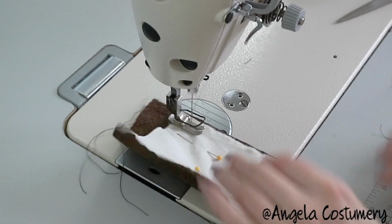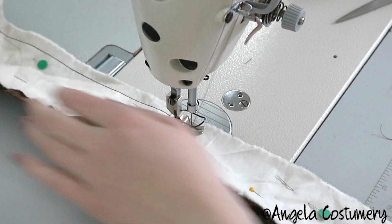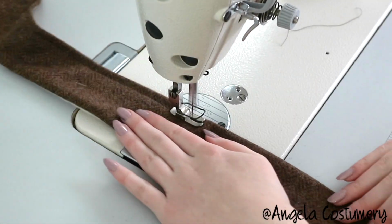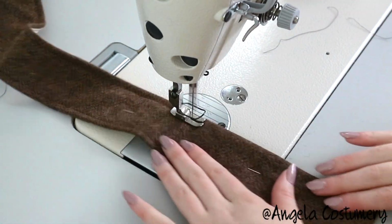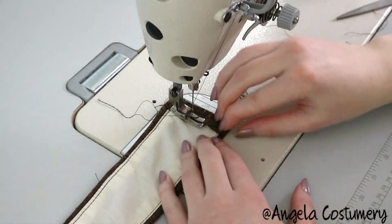These layers were pinned, then sewn together with a ½ inch seam allowance. I left the short ends open and used them to turn the belt right side out. Then I top stitched a good ½ inch from each edge of the belt. The short ends were tucked inward and sewn down.